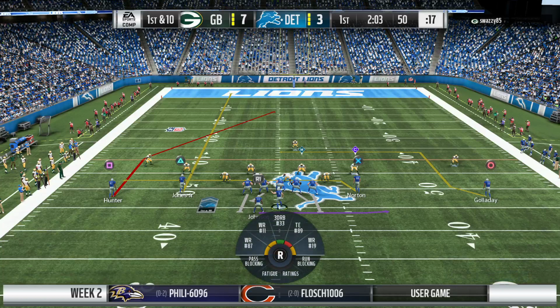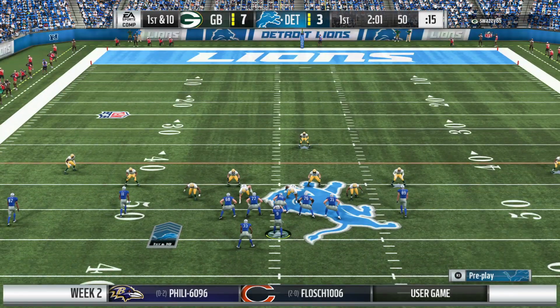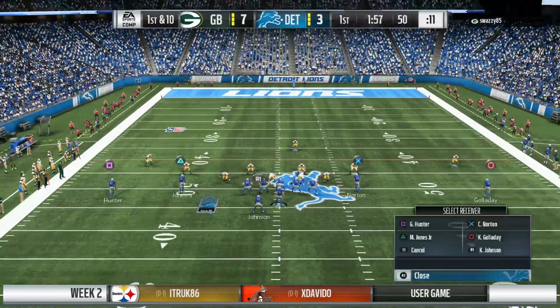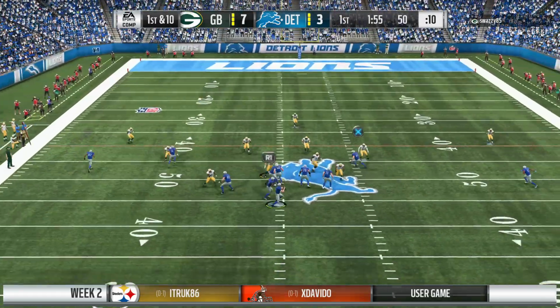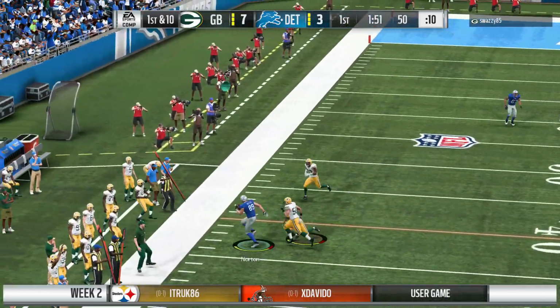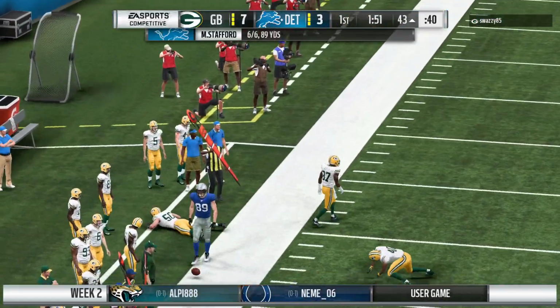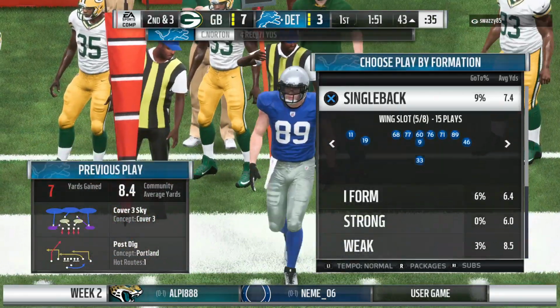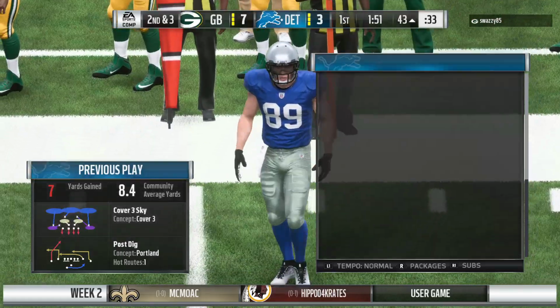White 7. 53. 6 guy. Check 6. Go here. From the 50, Stafford. Throw left side complete. It's Norton. And he'll go down inside the 45 before going out of bounds. 7 yards, the pickup on the pitch and catch.